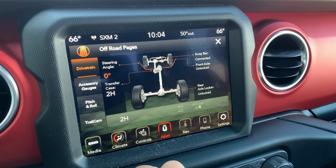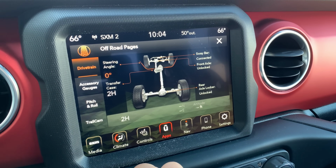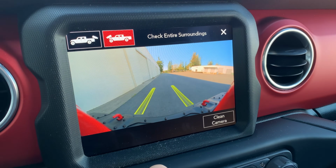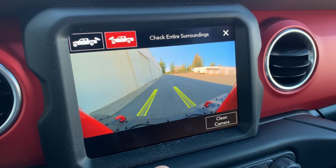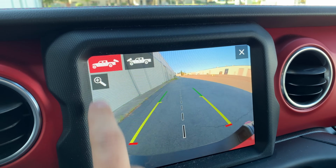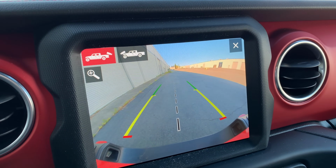Are you in 4 high, 4 low, 2-wheel drive? Do you have the differentials locked? That sort of thing. And you can also access the trail cam through here, the front-facing camera that looks at what you're about to run over, which is a nice touch. And take a look with this little Gladiator logo in the upper left. You can also switch between the front and rear cameras, which I also love. I think that looks really cool.